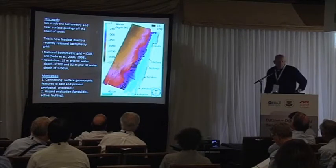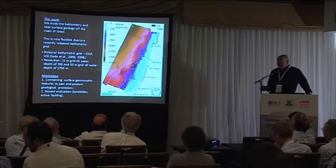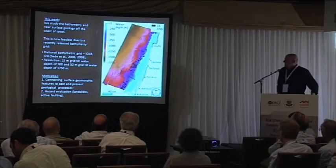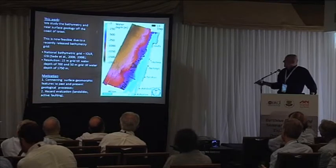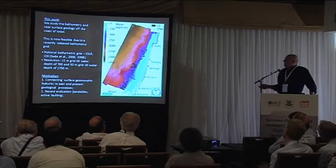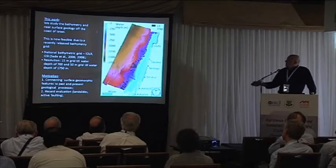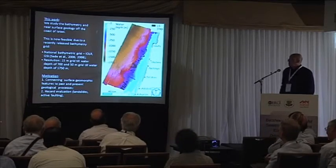Of course, this is interesting as a natural system, and it is also interesting in terms of hazard evaluation, landslides and active faulting, what is going on in this slope when there is an earthquake in the Dead Sea Rift. And looking at that, any pipeline from the gas finds over there in water depths of 1,500 meters will have to climb up the slope to the shore, and will have to cross this landslide and lineament field. So we better know what is going on there.